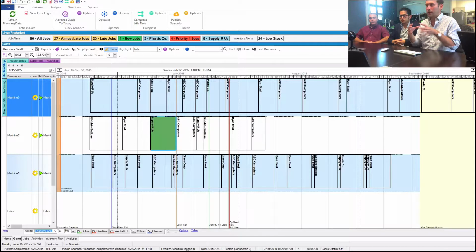This comes into play when your Gantt's busy. Most Gantts have a lot of objects on them, so this is a nice way of just quickly seeing that job flow throughout the whole system.